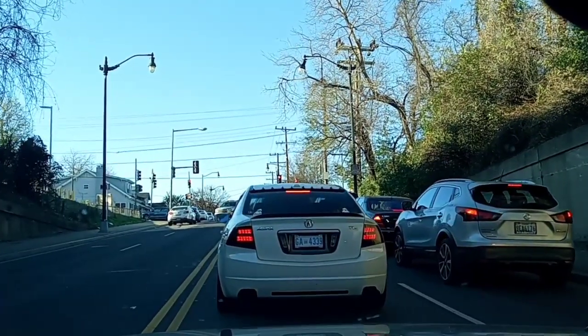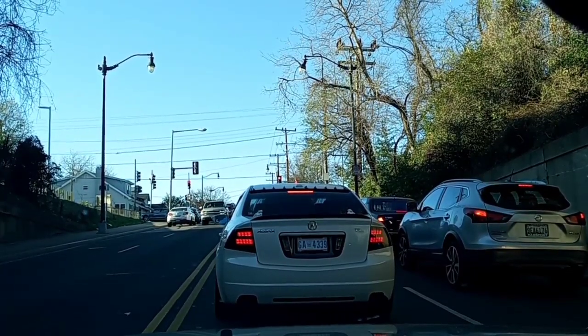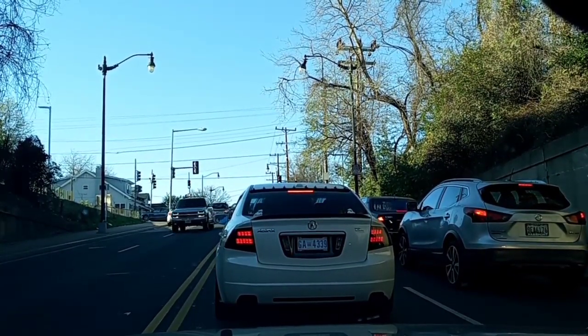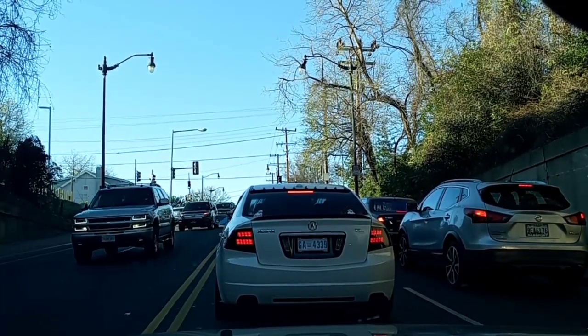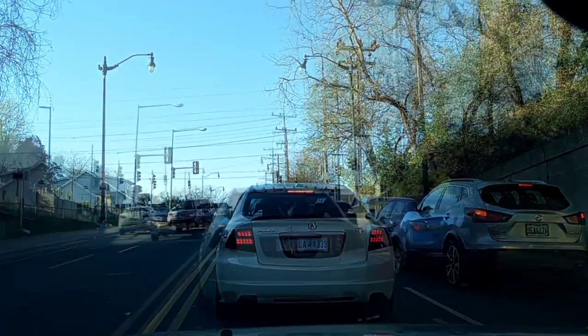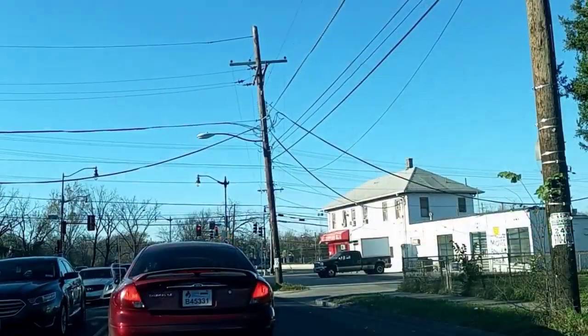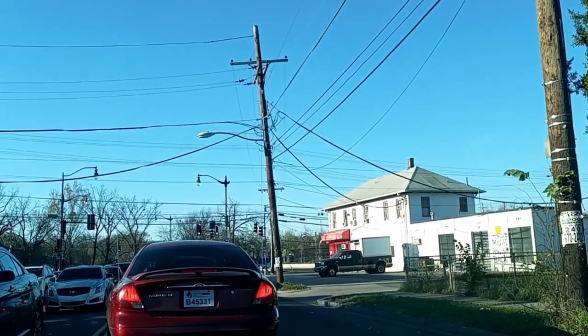And what's going on, well, I don't know what backs it up so much. I don't know if it's the timing of the lights or if it's just the volume of people coming through here. But what we're approaching is 295. So I see you after I get out of this traffic, right before we make our turn. Man, the sacrifices that DC dude makes.